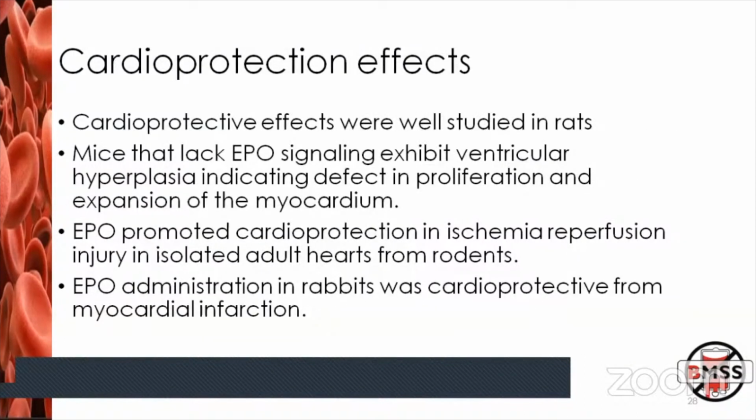Then the cardioprotection. Erythropoietin, when studied in rats, proved to have cardioprotective effects. Some mice that lacked erythropoietin signaling were found to exhibit ventricular hypoplasia, indicating defects in proliferation and expansion of the myocardium. Erythropoietin also promoted cardioprotection in ischemia reperfusion injury in isolated adult hearts from rodents. Its administration in rabbits also was protective for myocardial infarction.